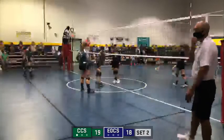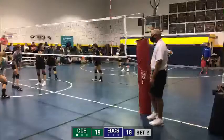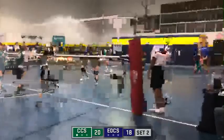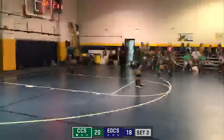19-18. Set up. Isabel hits it over. And so Calvary finds themselves up by 2. Let's just get another 5 in a row. I'd be happy with that.